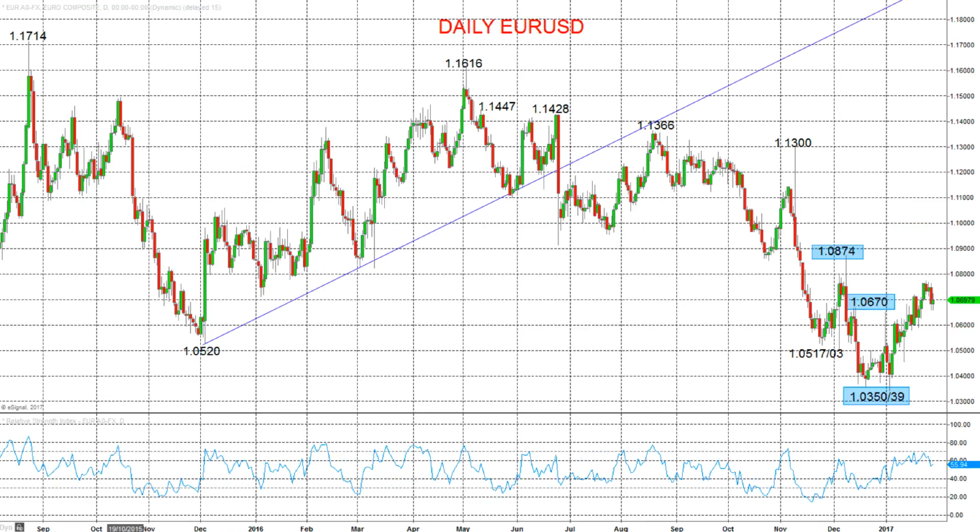For the euro, a not dissimilar story. The push higher through 2017 so far, up through 106.70, previously neutralized the bearish outlook and shifted us back to a range theme. This range is defined by 103.39 on the downside, and this spike high from December at 108.74.